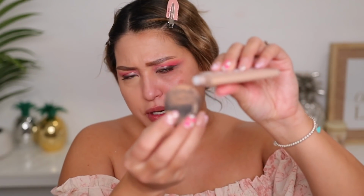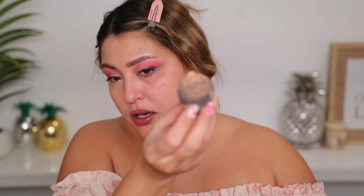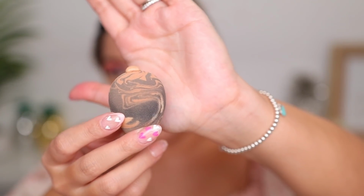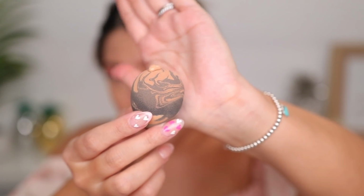So let me show you how much I'm going to put for the other side. Right there. Just a little, whoops. Let me show you. Just that dollop right there is what I'm going to put onto the other side. But I think it has excellent coverage. I really do, because I have my hyperpigmentation right here, and we're going to cover up that eyeliner, guys. Let's just ignore it. Yep.